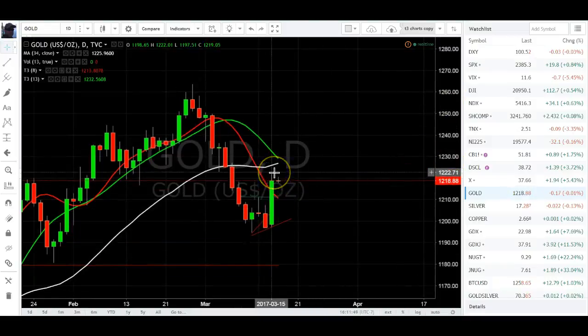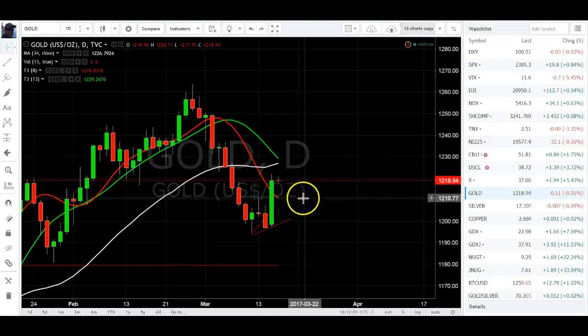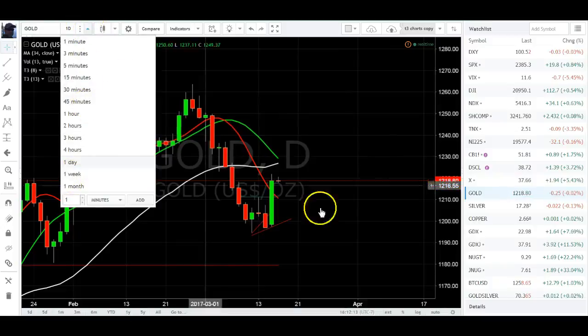Over the 8. That's our first resistance that we need to get over. Look for prices to come back into support, and then gather its legs and punch right on through. And it looks like today it's opening down so far for tomorrow's futures market. Let's see.